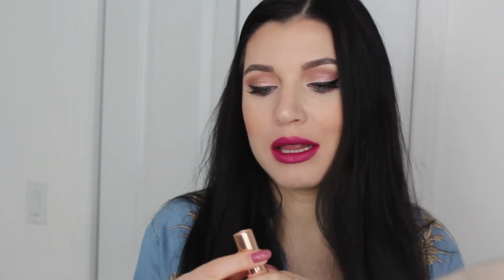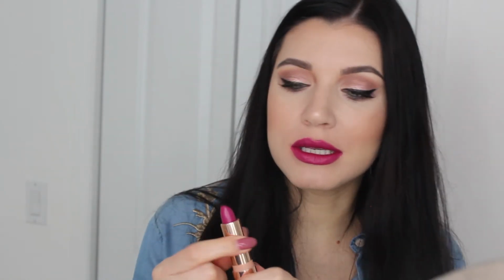I think it's pretty good price. The package is absolutely stunning. I like the stars on the lipstick itself. And yeah, I'll probably do some check-ins just to update you guys how the lipstick wore, but so far so good. I really enjoy it.